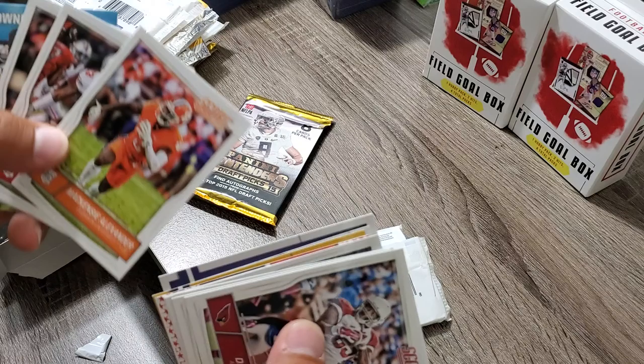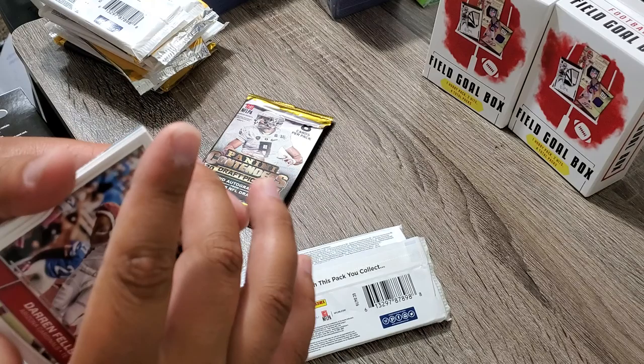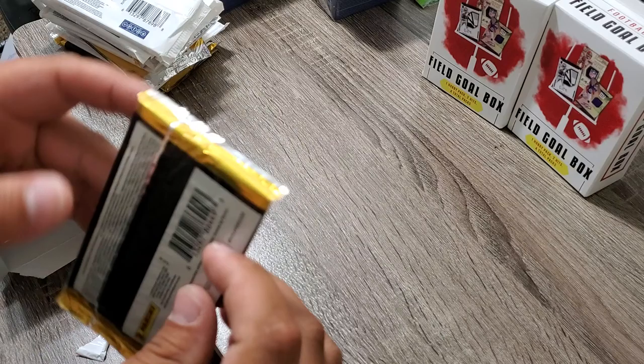Mackenzie Alexander, rookie card. Darren Lee. Emmanuel Ogba. That'd be cool if we find an autograph in one of these other packs. All these Panini Contenders or the Scores. Get three hits.